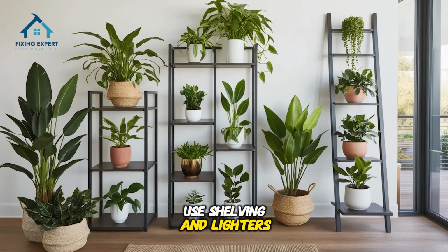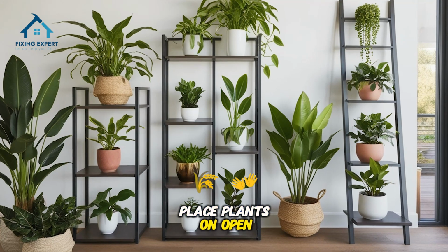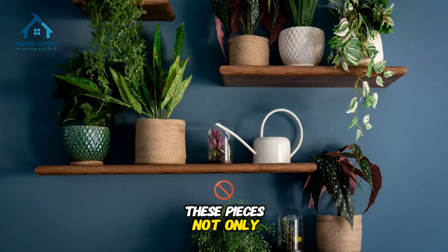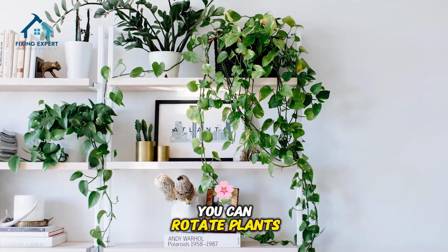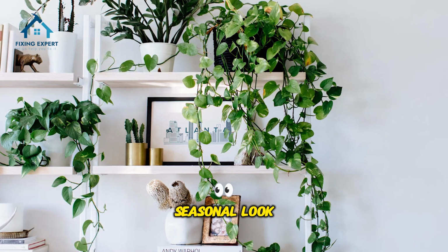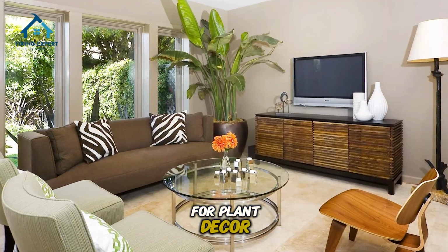Use shelving and ladders. For a modern touch, place plants on open shelving units or ladder-style plant stands. These pieces not only showcase your plants but also act as a design element that helps define the style of the room. You can rotate plants in and out of these spaces, giving your decor a fresh, seasonal look throughout the year.